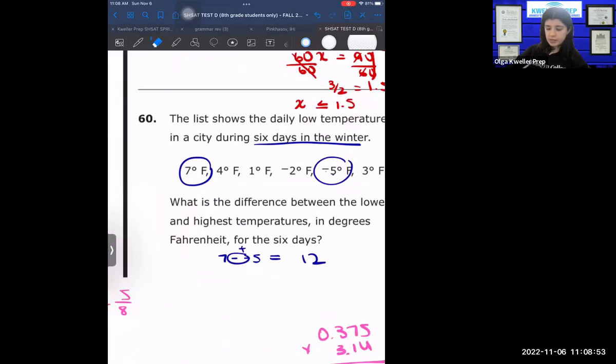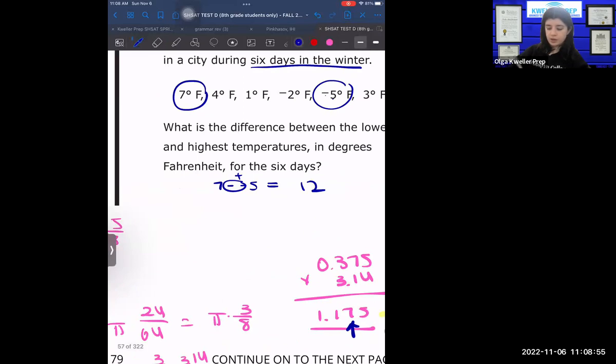So somebody's asking, wouldn't 60 be negative 5 minus 7? That's not correct. They're asking the difference between the lowest and the highest temperatures. That doesn't mean that you start with the lowest and then you do the highest. You just want the difference between them. Does that make sense? So if you imagine a number line and plotting them, this is 0, the lowest would be somewhere here, negative 5. 7, they're asking you, what is this space?